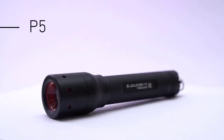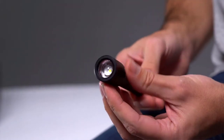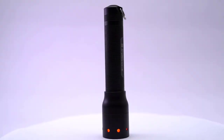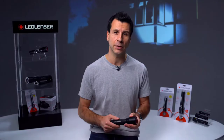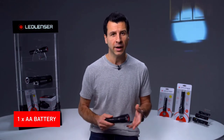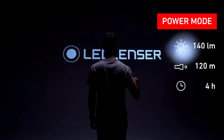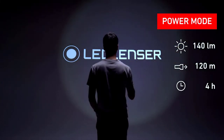The P5 is a tiny flashlight that packs a real punch. It makes it the ultimate flashlight for tucking into your pocket, bag, or glove compartment in your car. It only weighs 80 grams and is just 113 millimeters long. It runs on one AA alkaline battery and is very easy to operate. It provides 140 lumens of bright white light with an amazing 120 meter range and 4 hours runtime.